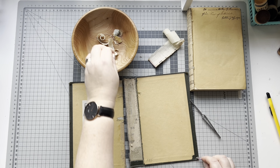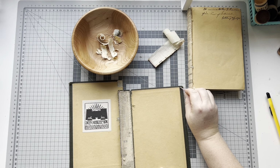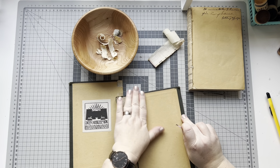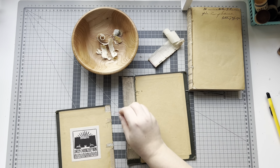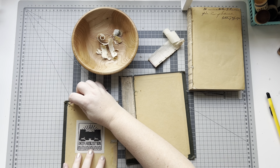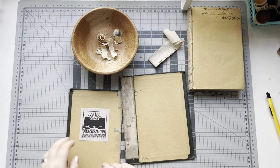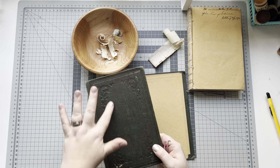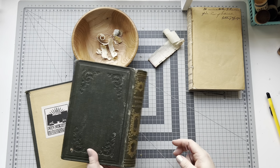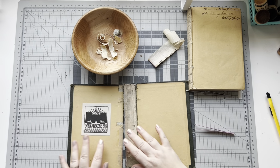That lifts up. So that's a really old book, and it was falling apart, so it will be made into something pretty again. Maybe I will put something cool on the front there. I'm not sure yet. But I will have to try to mend this.